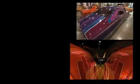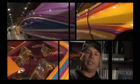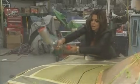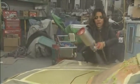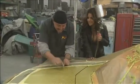Today I'm living the low life. It's the colors, graphics, murals, and creativity of a lowrider paint job. I don't see anybody ever coming close in any other automotive industry that can touch a lowrider paint job, ever. And Vita's gonna try and paint one with her own two hands. It looks pretty damn good to me. Yeah, I like it. Don't lie to me. I like it. I like it. I got a gun in my hand.